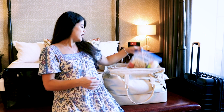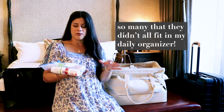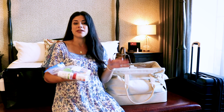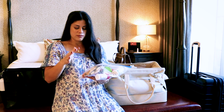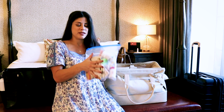So I've got my vitamins. Right now I'm taking a lot of vitamins, but this is sort of my health kit. It is my wellness kit. I've got Band-Aids in here, some Neosporin in case I were to get a blister or something happens before I reach my destination. We're good to go. And everything from a little snack and some cough drops, I've just got in this plastic baggie.